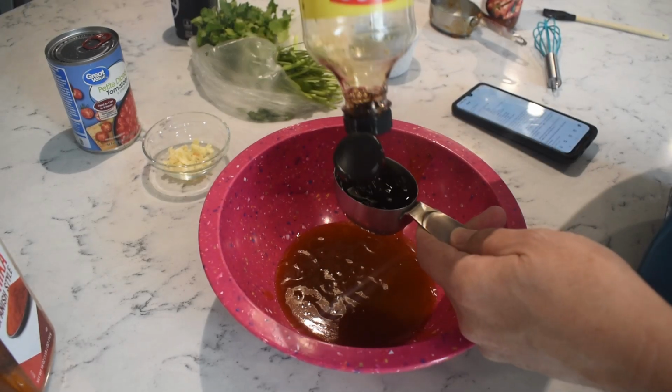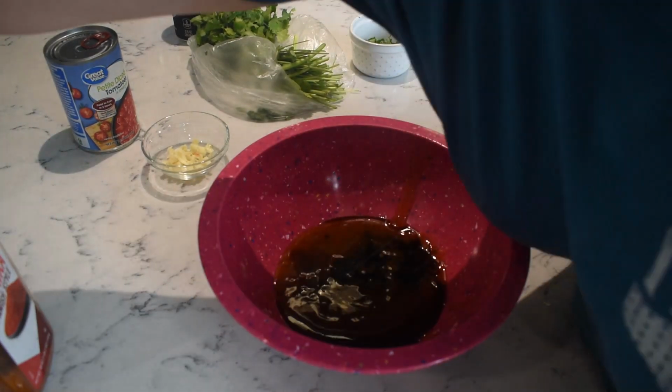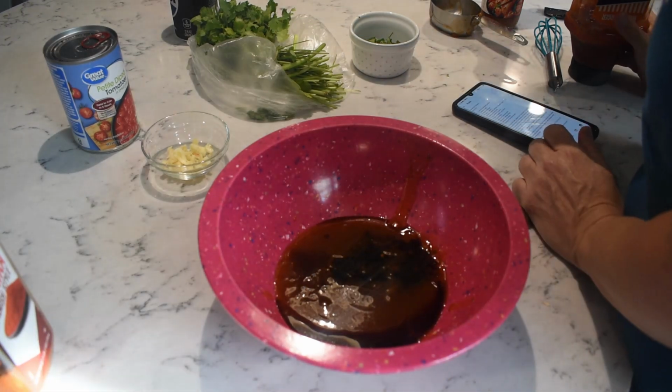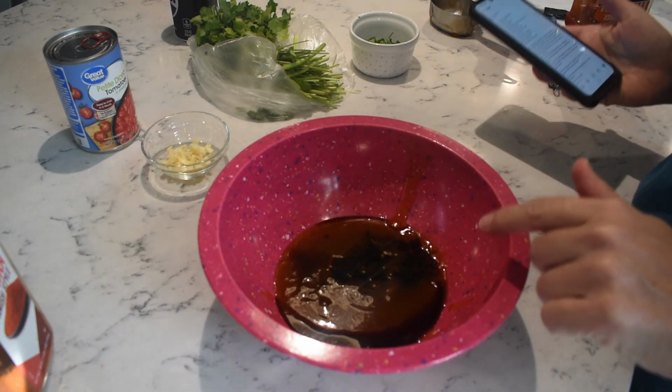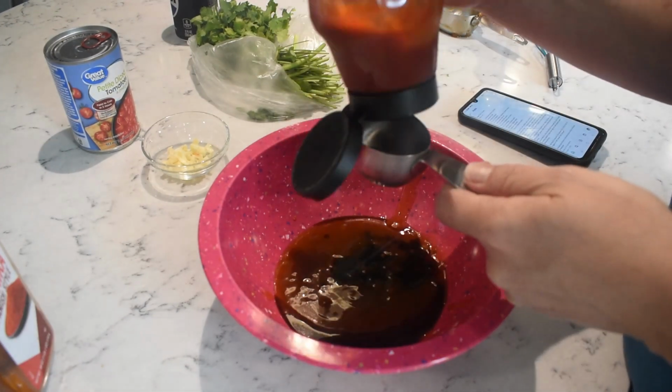No. It was a half a cup of the sweet chili sauce, a quarter cup of the liquid aminos, which is precisely what I had left in that bottle, so now I get to throw it away. Comment down below if you love throwing things away because you're like, yeah, I got through it.